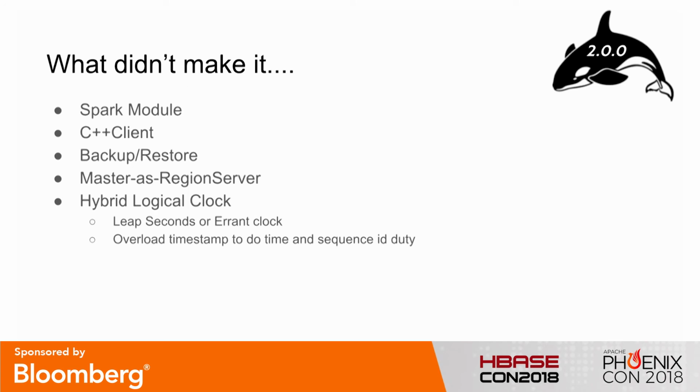Unfortunately, we still have to figure out our Spark story. There was activity around a C++ client for a while, but that didn't make it. Backup restore didn't make it. Master as a region server for a long time in branch 2. The master by default was a region server, but we had to undo it because it didn't work properly. And then there was also a bunch of work done on hybrid logical clocks, but that didn't make the cut either.